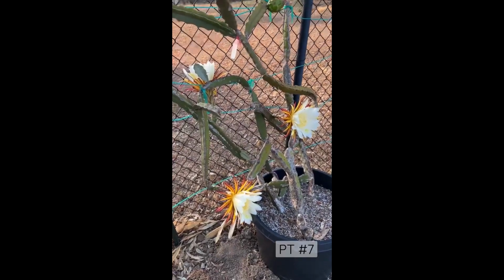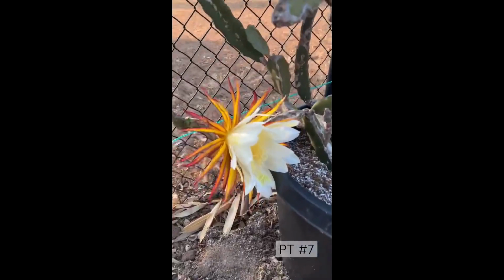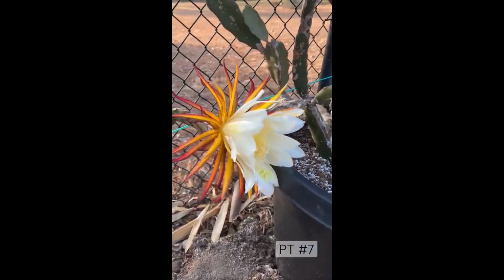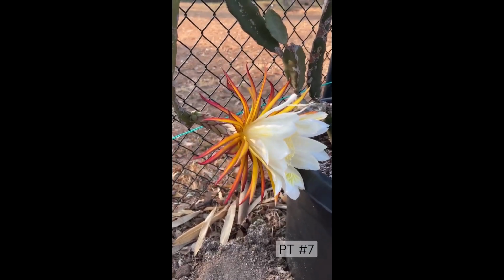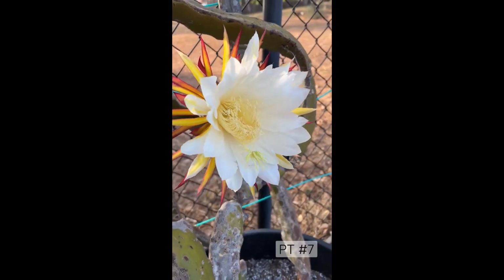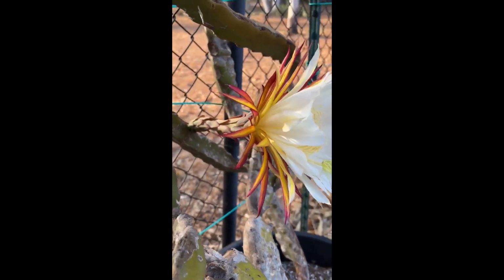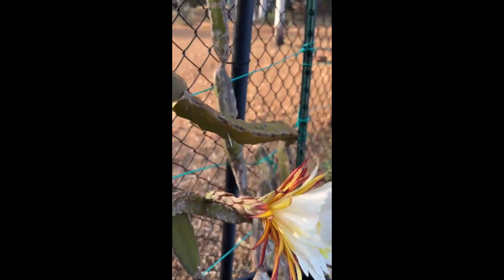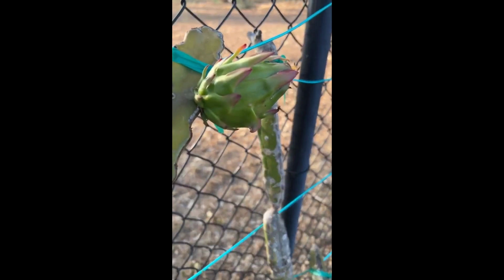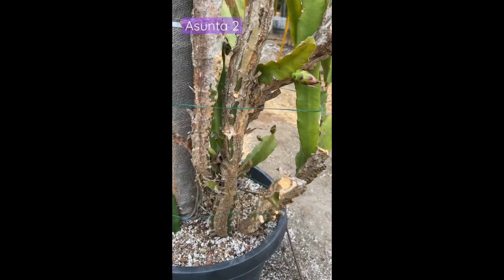This is Paul Thompson's number 7. Very beautiful flowers. And I cross-pollinated them last night. Really like the colors on this variety. Now we'll see what the fruit tastes like in just a few more weeks. Is it the same thing as Valdivia Roja? We'll find out.